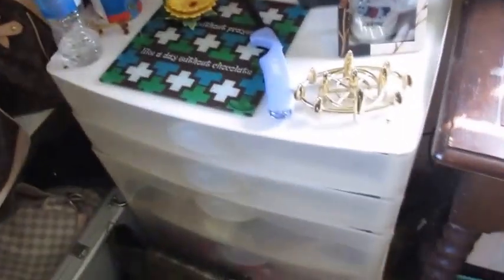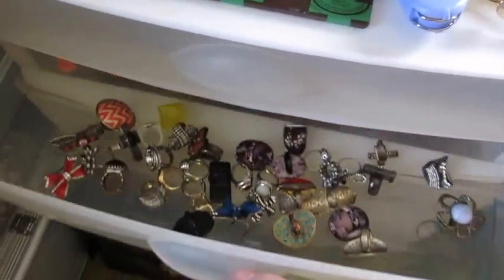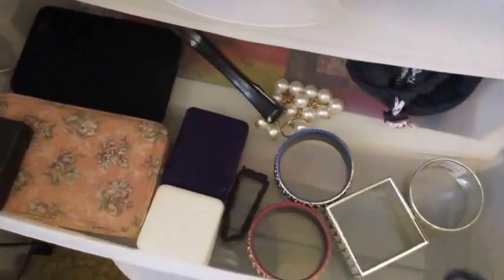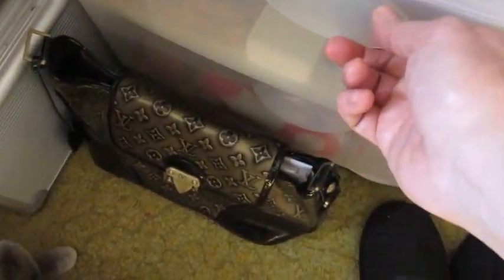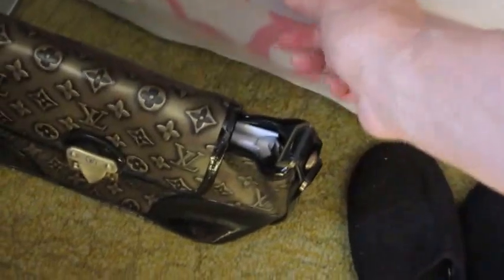And then down here is another storage. And those are bracelets and those are rings, as you can tell. And in this one are bracelets again, and earrings, and just a bunch of whatnots in those. I do wear them, and then down here is all my office supplies.